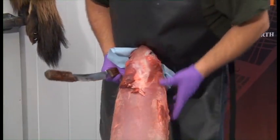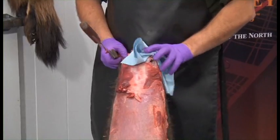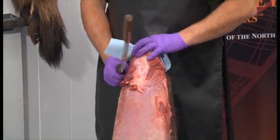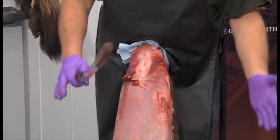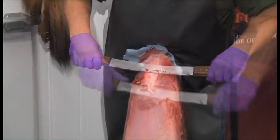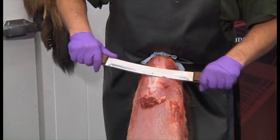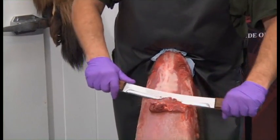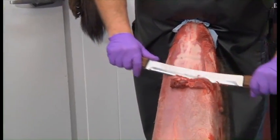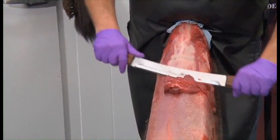This is a big beaver. There are different beams you can get too. Some beams are a little wider that we use for beaver. I've got a big round beam, but these beams here will work as well. So we're just going to work this hide down, or the fat, and I'm not putting a lot of pressure on here. I'm just removing that.